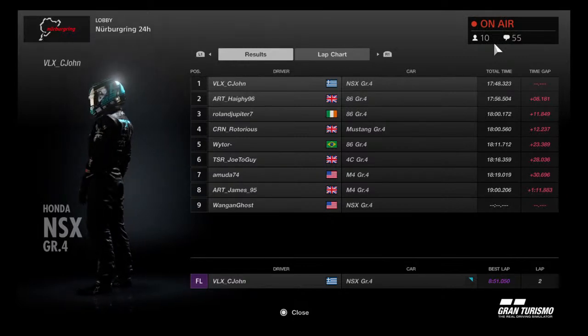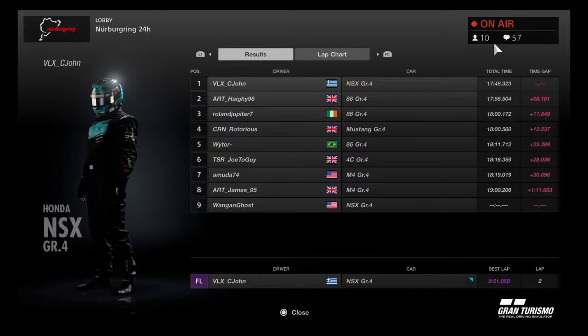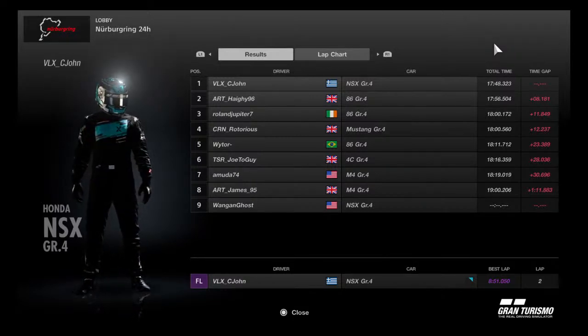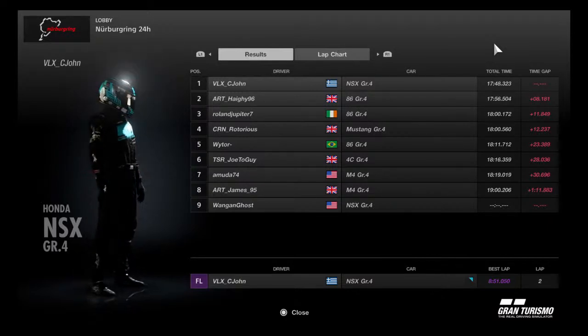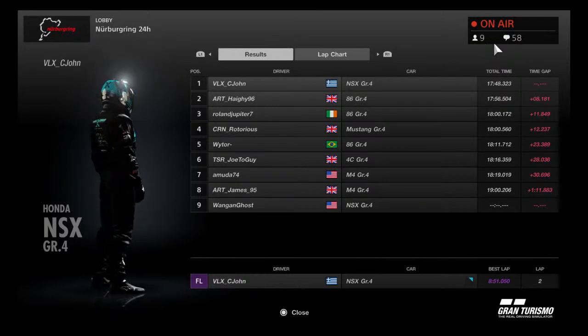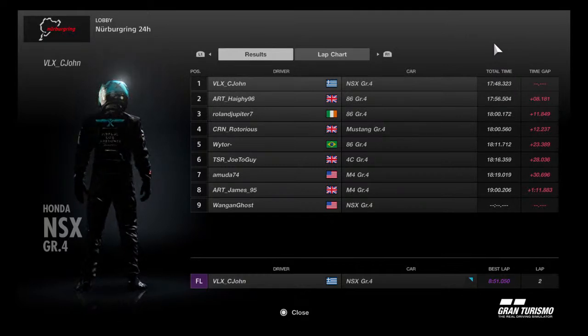Amuda 7th place, could have been so much more. 5th was on the cards, just missing out there in the last portions of the race. James 8th place, suffered with damage again, unfortunate for them. Had a bit of a better race 1 at least to make up with that, and Wangan Ghost 9th place for them.